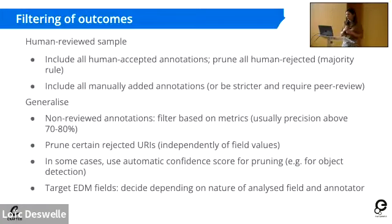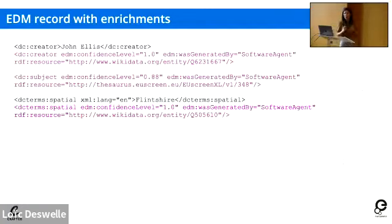I will not go into more technical details about this. But this is how an EDM record enriched with automatic annotations looks like in the end. So there is an extension of the EDM that accommodates the representation of automatic annotations. For example, in case a match was found for creator John Ellis, the respective URI would be added in the metadata. The confidence level would be indicated if available, and the "was generated by" parameter would indicate whether this annotation was produced by a software agent or a human.